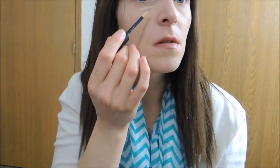I'm actually going to add a little bit more. And I'm going to put just a little bit more on this right eye too. It's still a little dark. Always start with less though. You can always put more on. It's harder to take it off.